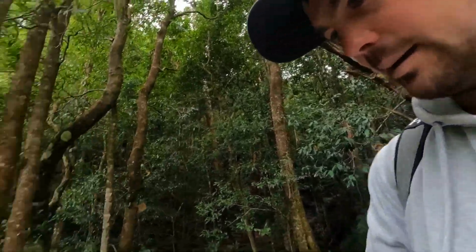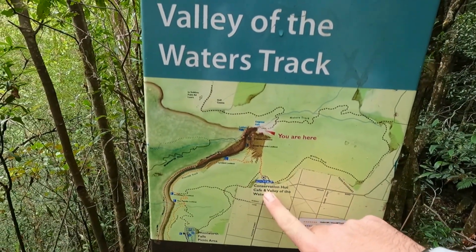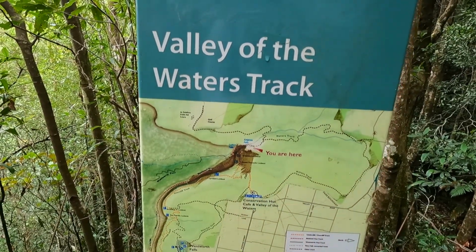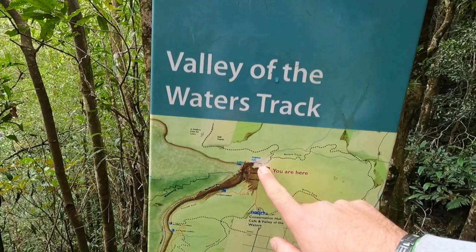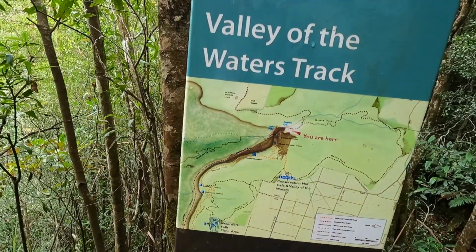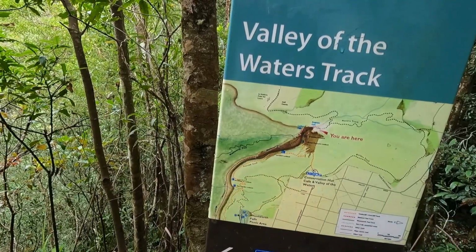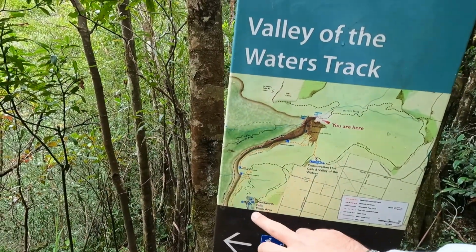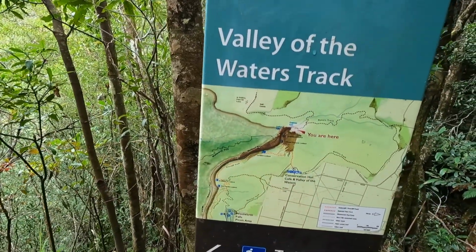Now we're nearly down the bottom. I thought I'd give you a bit more of an idea of what our plans are for today. There's a little map here, so that's where we've started out for this walk, the Conservation Hut Cafe for the Valley of the Waters. And we've made our way down through the Empress Lookout. We're here at the moment and we're heading down to Empress Falls. So the next little thing we're going to do is Den Fenella Lookout and the Den Fenella Falls, and then make our way through to Wentworth Falls. So it's all pretty close together, which is good.